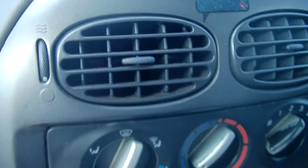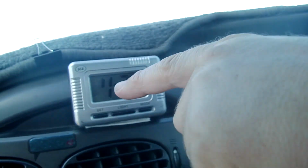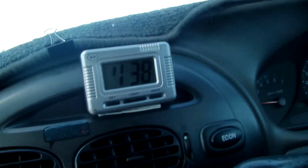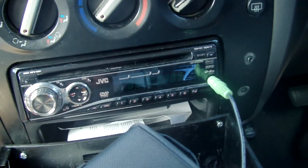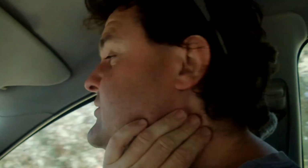I can't think of, okay, the clock didn't work, so I have to put this stupid clock here, which doesn't work now also because it's been sun affected. I'm trying to think about it. What other problems have I had with this car, girls? I know you hate this car, but that's all we can afford at the moment.